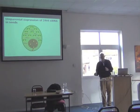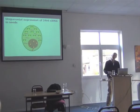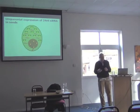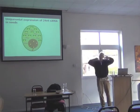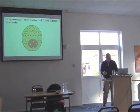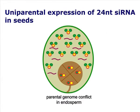So this then got us thinking about roles of these small RNAs, not so much in growth and development and in responses to external stimuli, including pathogens and stresses, but about involvement of the small RNAs, let's say, in interactions between genomes, because that's what's happening at this time of development of the plant. The two genomes that have been brought together by fertilization are interacting with each other. And there's evidence from a number of studies of all sorts of interactions that are going on.